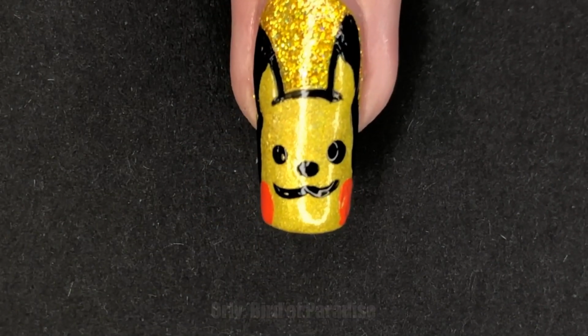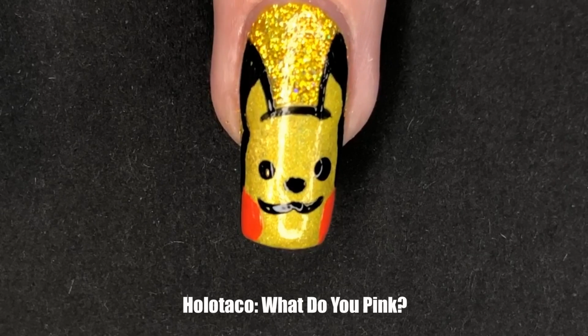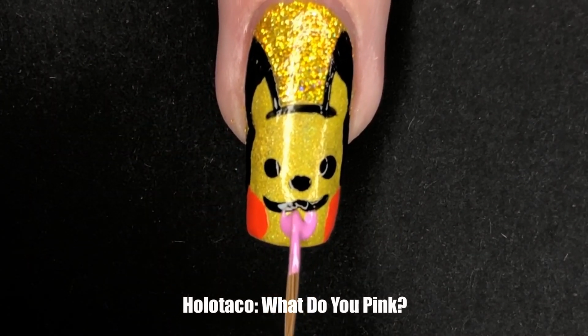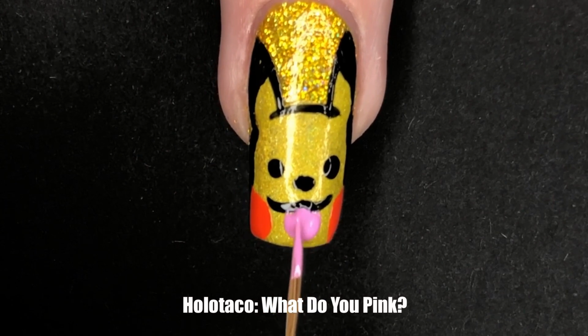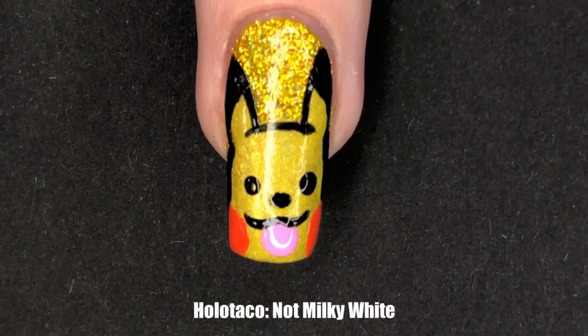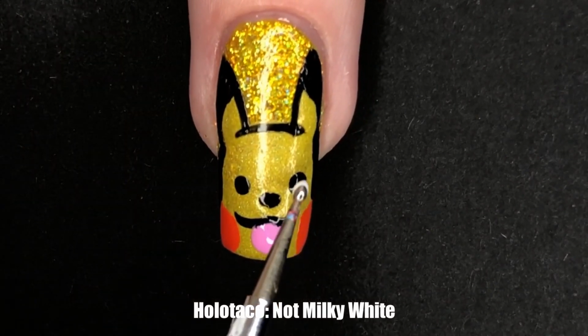So I wiped it away after this. I tried just going ahead with it, but it just looked too weird. Like, what is he trying to say to me? This doesn't look like Pikachu. This looks like an adult man trying to stop me on the street.